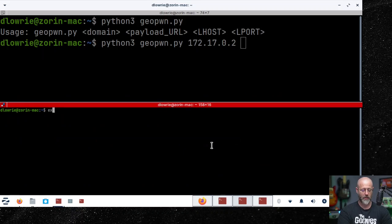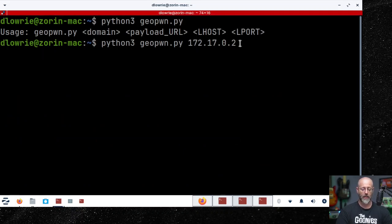I didn't actually need this. So now we can get back to here. So we've got Python 3 geopwn.py. We've got the domain. That's set in there. Normally this would be like example.com or whatever, but again, it's a lab. Our payload URL is going to be 172.17.0.1 on port 8000. Yes. And then our listening host is 172.17.0.1, and our port was 4444.